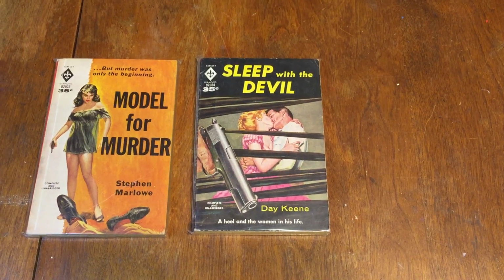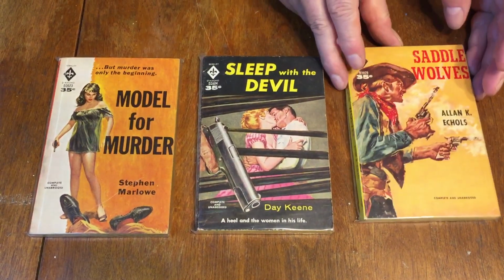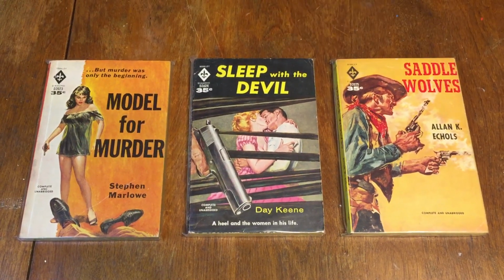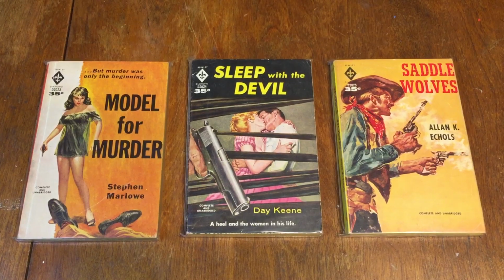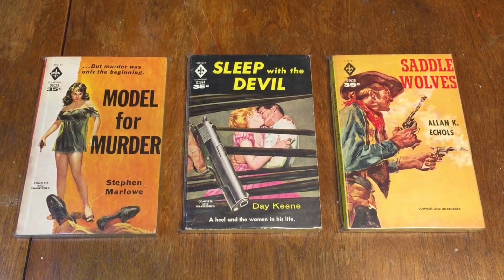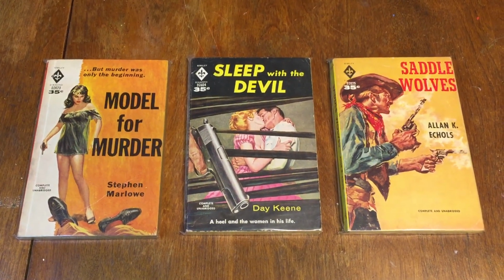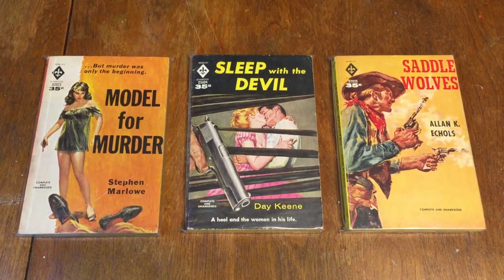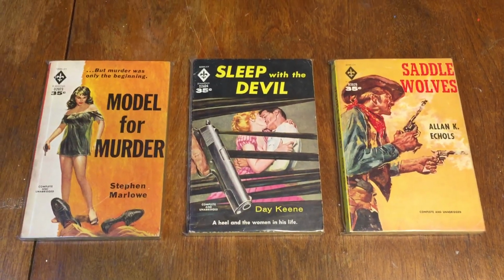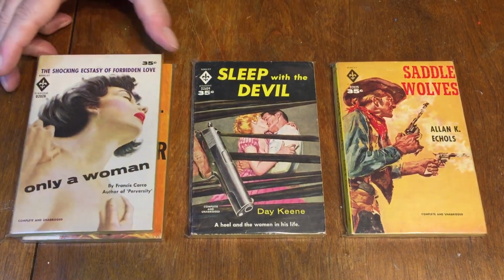Next one is 25. That's Saddle Wolves by Alan K. Eccles. I don't know who that might be. Might be a pseudonym. If it is, I'm not sure. Number 26 is Only a Woman by Francis Caro. The Shocking Ecstasy of Forbidden Love. I think, I'm not sure. It's forbidden love. It's not a lesbian book.